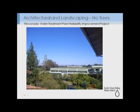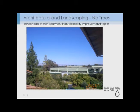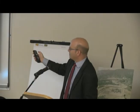Well, that's how the new facility goes. So you looked at the view of the valley, still basically see no impact on the actual mountains. You can see the top of the trees. You can't see the telephone poles anymore. This is without any trees, any landscaping.